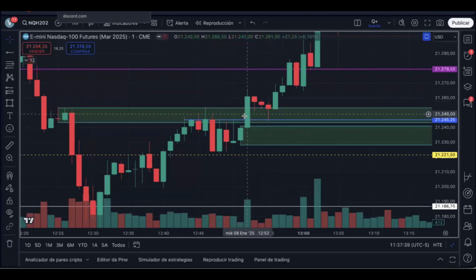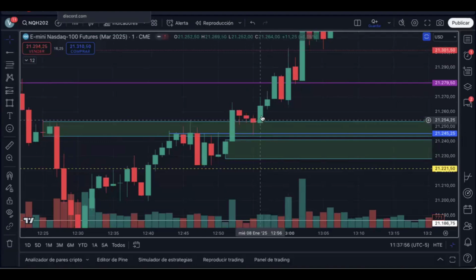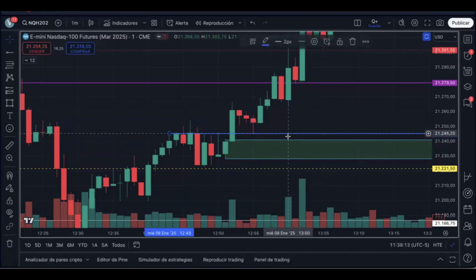You are leaving this candle with a left imbalance here. Look at this, a gap here. They came, they filled up the gap, and they were closing above the rejection points. This is another trade I will take. Okay, go long. That's what I will do. Always look to your left. Always. What is this telling you? Another one here.